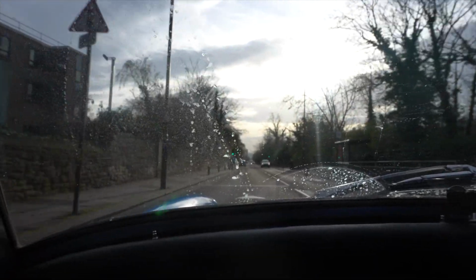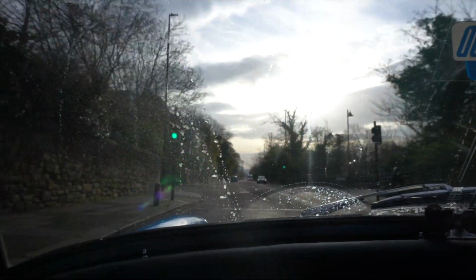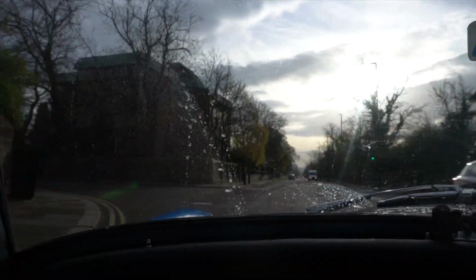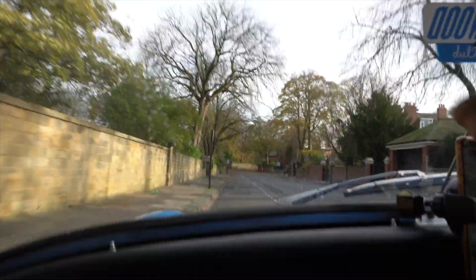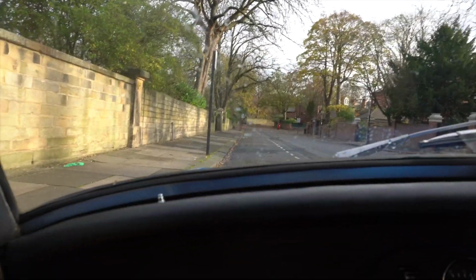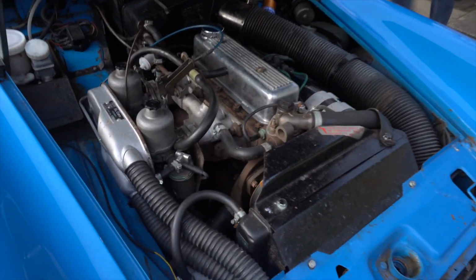This left? Yeah, this left. Yeah, sweet. Where should we park? Just anywhere. Just take your pick. Let's go in front of this brick wall here then. Let's go here. There you go. Yeah.